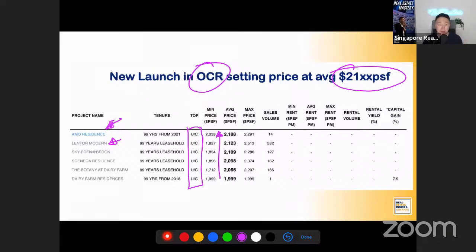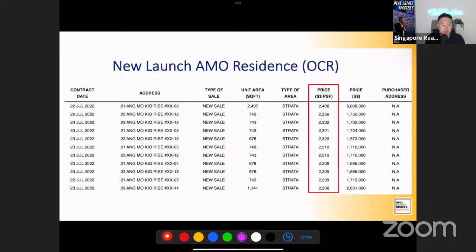Okay. So then we look at Amor Residences. If you want to go into more details, you can see that Amor Residences are all new sales, and they're all purchased during the launches. You can see their prices per square foot. 2,001 is the average. But if you really go into looking at the per square foot for the different sizes, these are definitely the two bedroom types, right? You can see that per square foot is at least 2,003 plus, my friend.